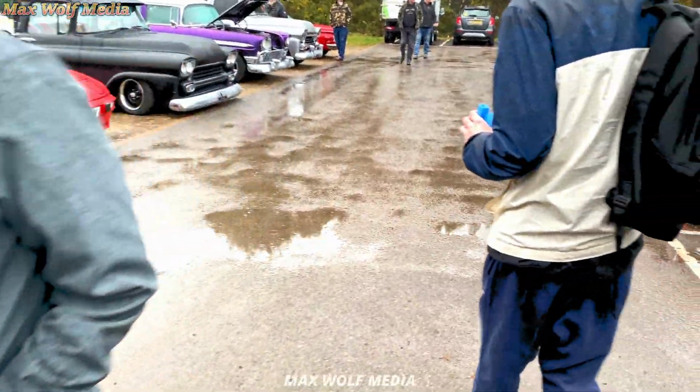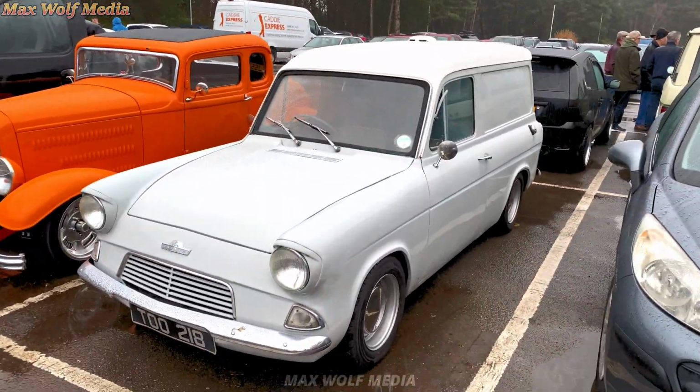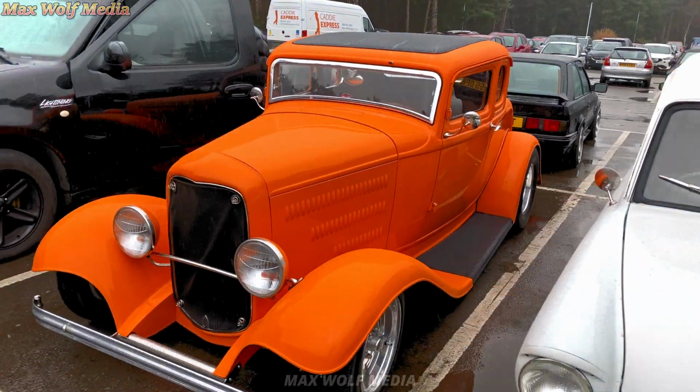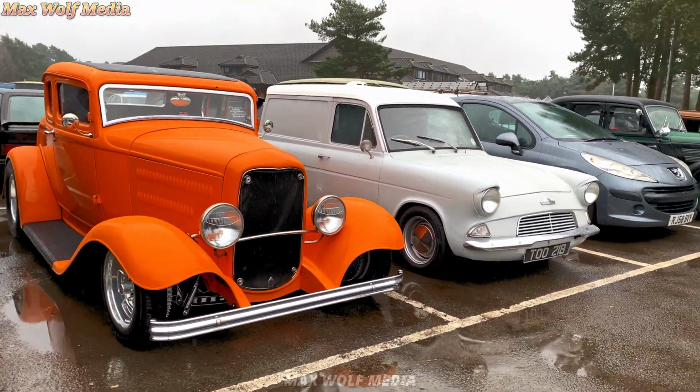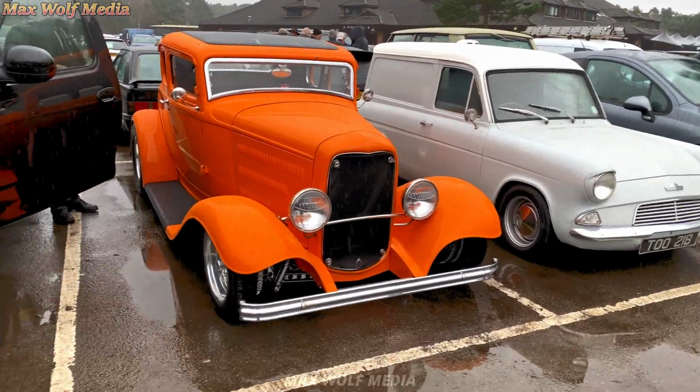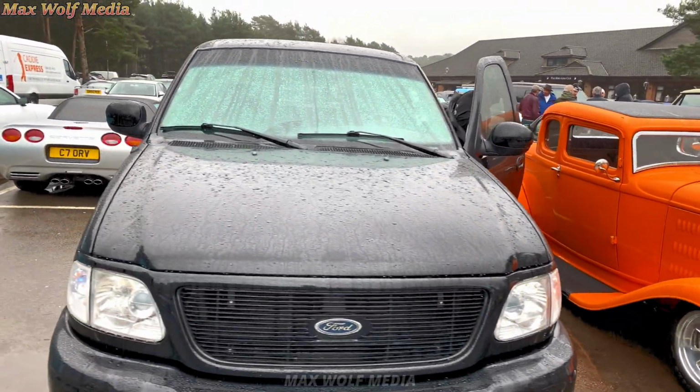You alright, morning? And we've just gone past Alan there with the camera. Done a lot of photos from this meet as well, so if you can find him on Facebook on the Bagshot page, make sure to check him out.